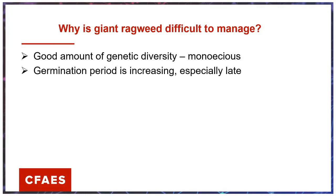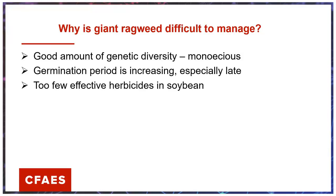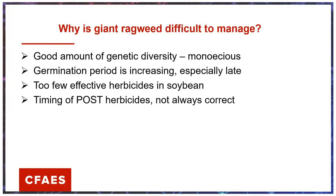And one of the issues, like with waterhemp, is this germination period. The germination period on giant ragweed is continuing to extend. We're getting it to germinate into July, and that's causing us some major issues with managing this particular weed. There are too few herbicides that we have effective in soybeans. We don't have enough tools there, especially pre-emergence. I'll point that out in a little bit.